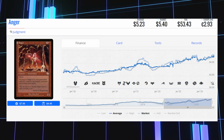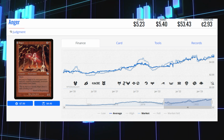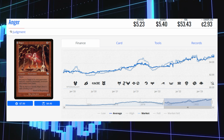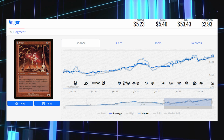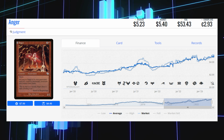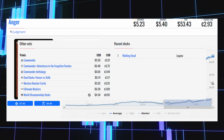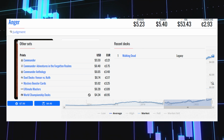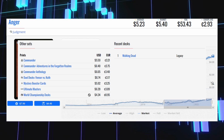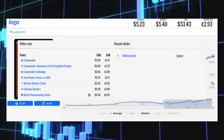Next up here is Anger from Judgment, and this is an uncommon card that's been on the rise for the past few months. It's currently sitting at $5.40 for its market price, and its average price is $5.23. And this card is seeing some legacy play in Walking Dead decks, and it has a few other versions like the Commander version sitting at $5.59, and the Mystery Booster version sitting at $5.92, and even a version in the Masters set, which is Ultimate Masters, sitting at $6.39.